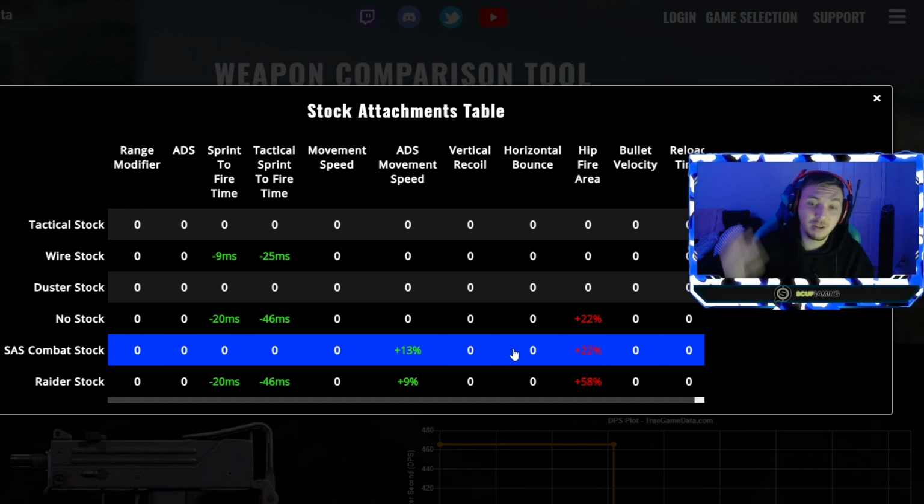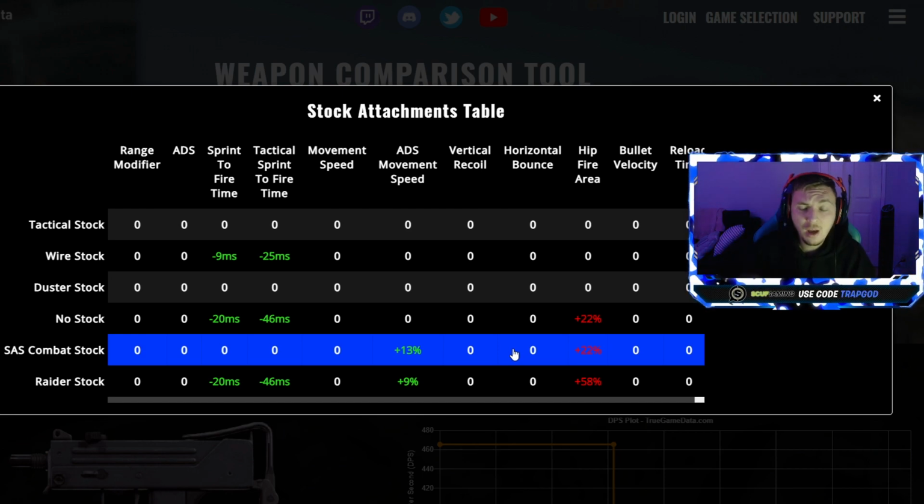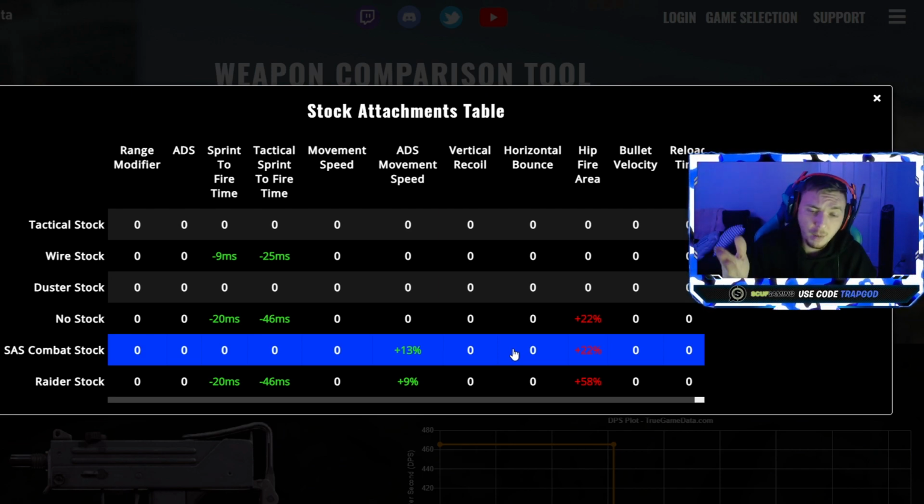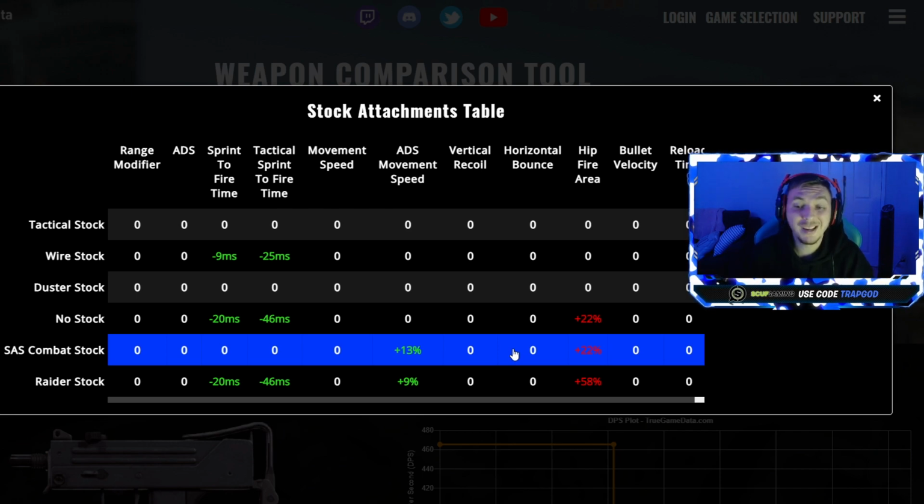your opponent. So if you guys take a look at that factor of that shooting move speed, which we'll cover in just a second, but this is just what we're looking at here. The shooting move speed is a different factor, which the combat and the raider both have, which I'll cover in just a second, like I said. But the combat, based on statistics alone, in my opinion, is the best.